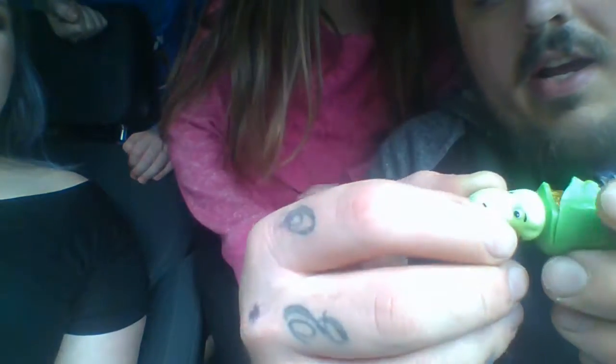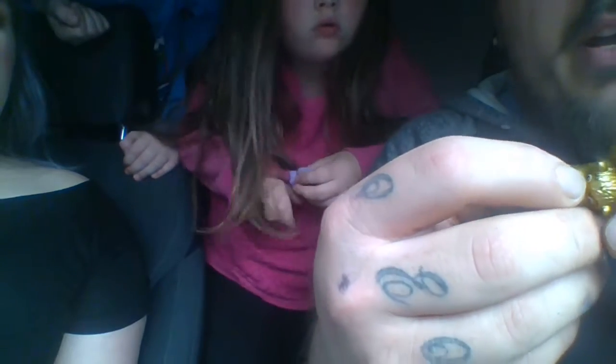Okay, so here's the next one. Oh, my God. It's gold. And not only is it gold, but I think it's ripped. Yeah. It's a golden hedgehog thing. And it's ripped. We might need to contact them. So Zoe got a golden hedgehog with a turtle. It's pretty dope.